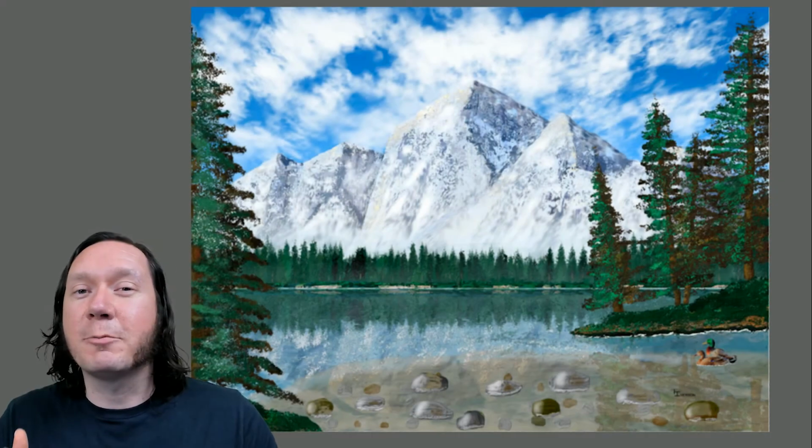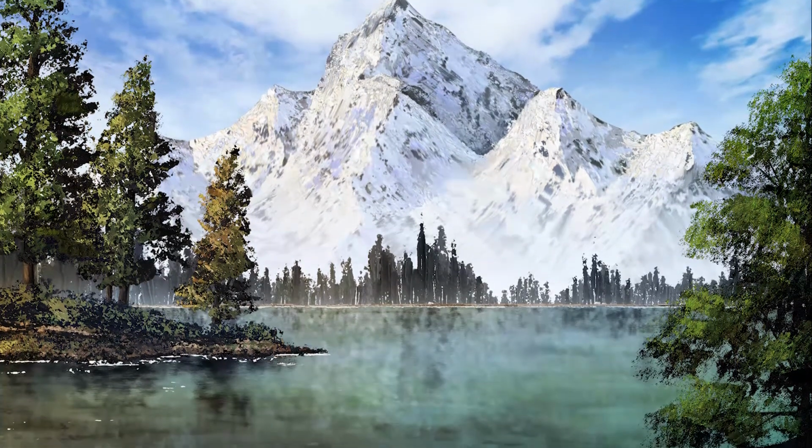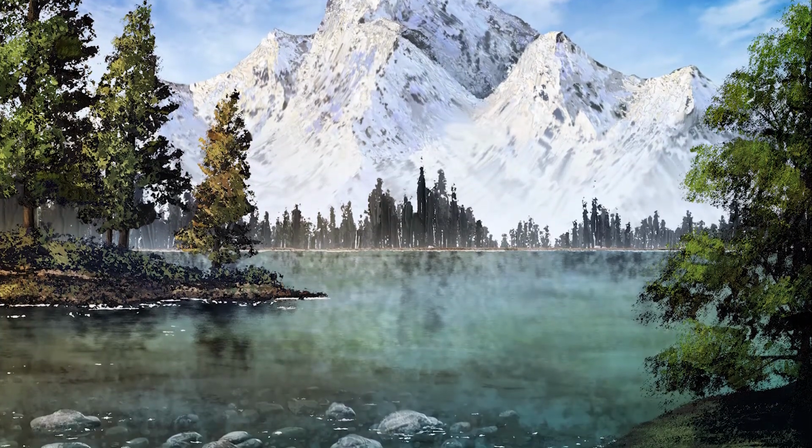These next three paintings were not part of the Group Art Challenge per se, but I thought I'd show them off anyways. These are three submissions from my newly released course called Thick Paint Mountain, which teaches you how to paint a mountain landscape using the Corel Painter 2018 thick paint brushes.